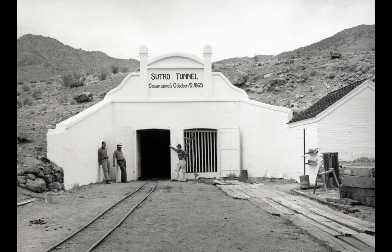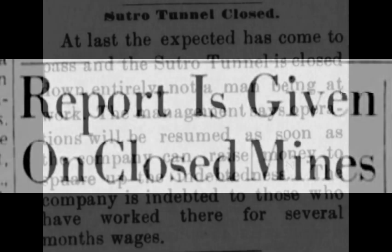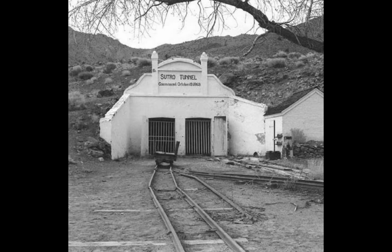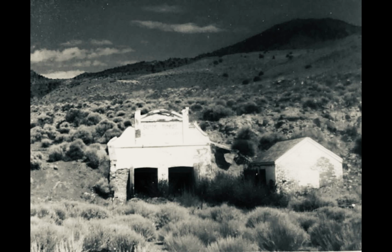Then, in 1942, everything changed. When World War II began, the federal government ordered most gold mines shut down, bringing generations of mining on the Comstock to an end. As the men went off to fight in the war, the Sutro Tunnel was left behind.